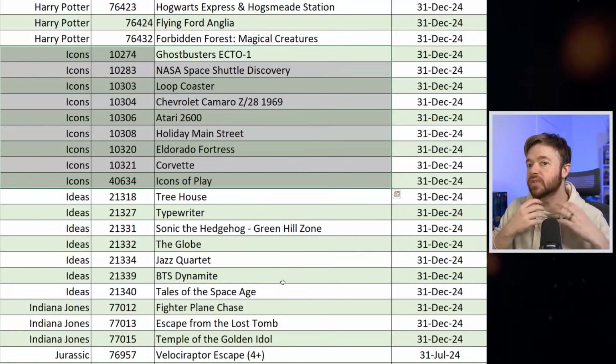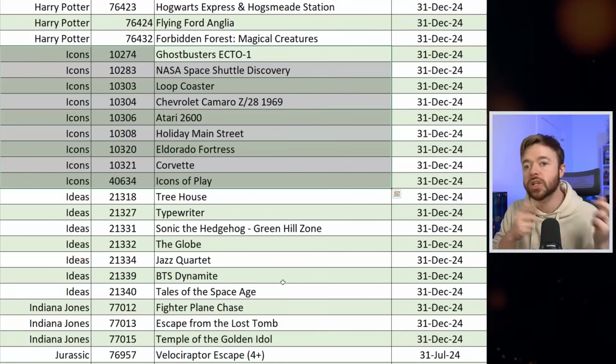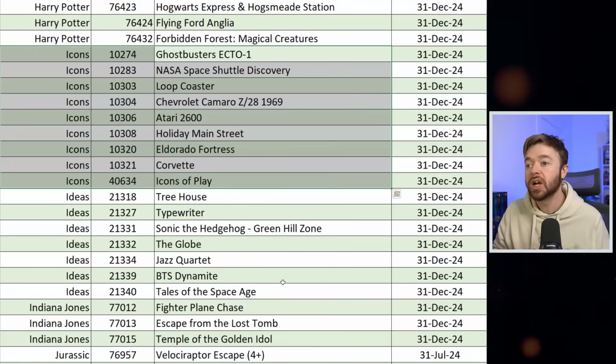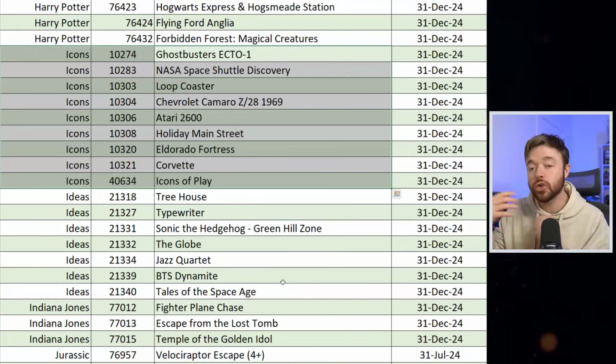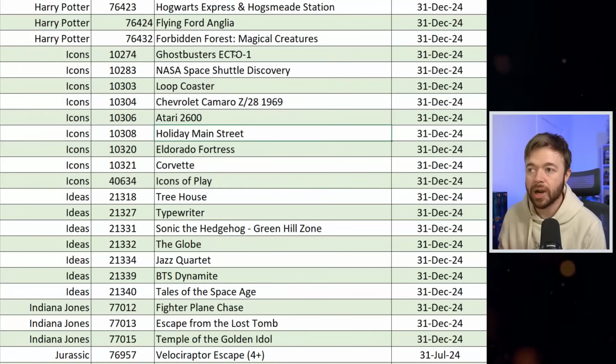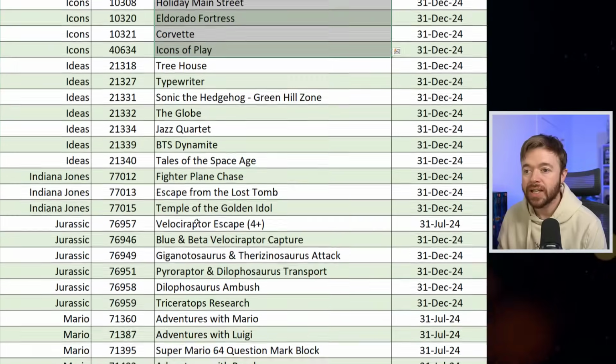We're not losing any of the extremely large sets. So we just lost the Coliseum last year, and it was an incredible investment. It already multiplied in value. I'm interested what's going to happen with some of the other large sets, such as the Eiffel Tower or the Titanic, but neither of them are leaving the shelves this year. So that is Lego Icons.